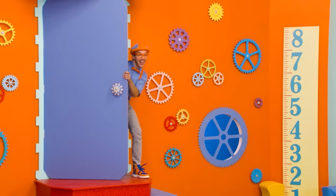I wonder what 9 o'clock looks like. Whoa. Yeah, that's right. That's what 9 o'clock looks like. A little hand is on the 9, big hand is on the 12. That was so much fun telling time with you. Yay! Hello! Whoa! These circles are the same shape as a clock, and that gave me a really good idea. Come on!